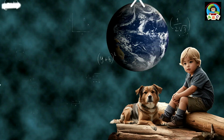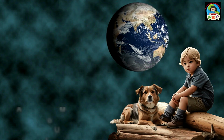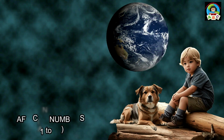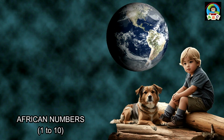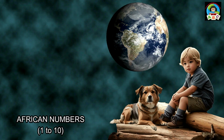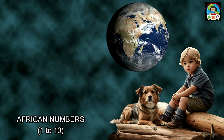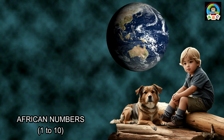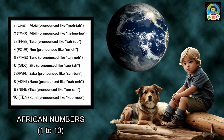Let's get started. There is no standard set of numbers that can be universally considered African numbers, because Africa is an incredibly diverse continent with a multitude of languages and cultures. Africa is home to thousands of languages and dialects, so the numbers in each language will vary. Here's an example of the numbers 1 to 10 in Swahili, which is a widely spoken language in East Africa.